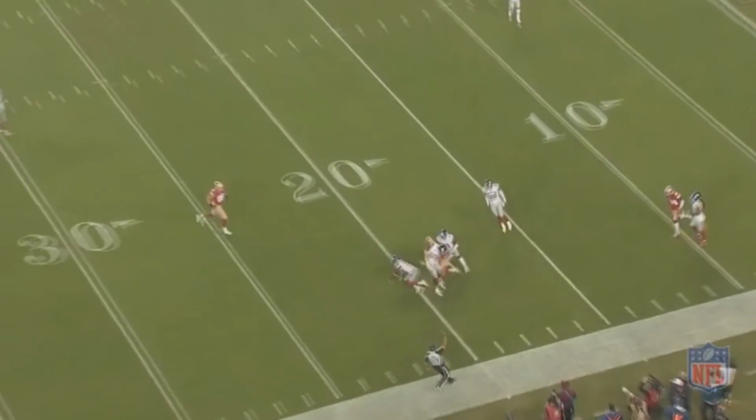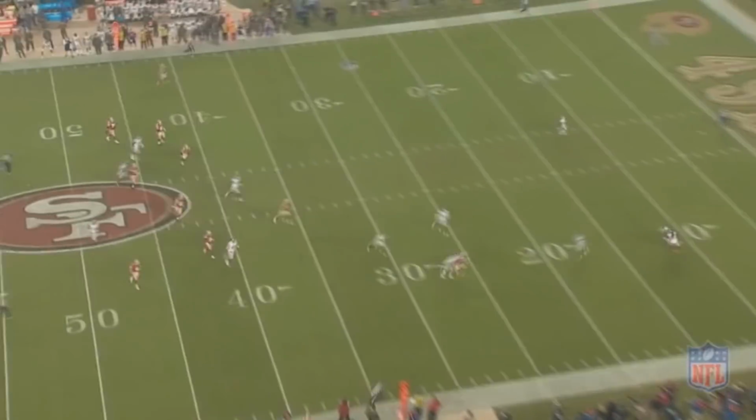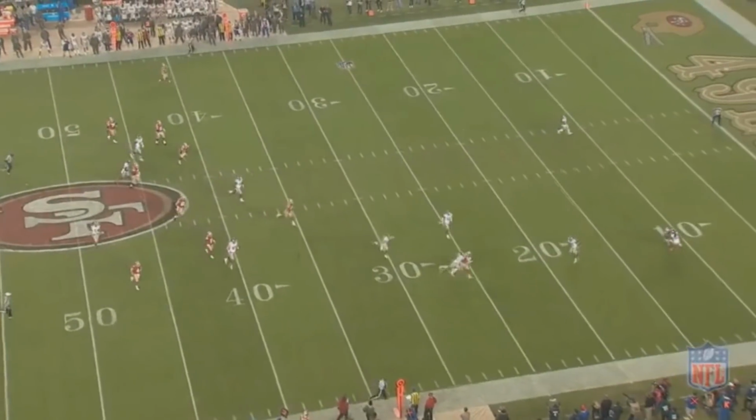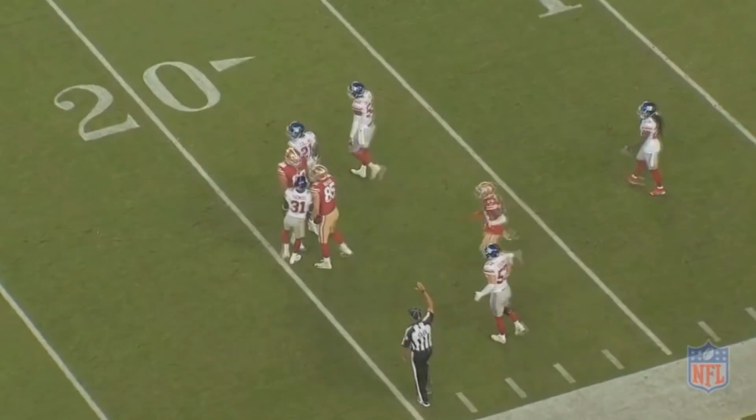It was basically just a jog at that point, which is what he had to do because that allowed him to be open for as long as possible. If he ran as fast as he could on that one, it probably wouldn't have even been a catch. That was just good awareness by Kittle of knowing what the situation is, knowing you don't have to run as fast as you possibly can, and knowing when to slow down.